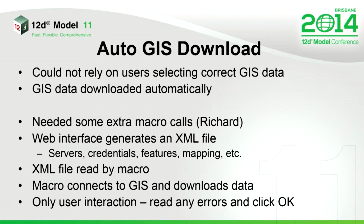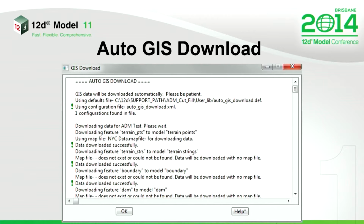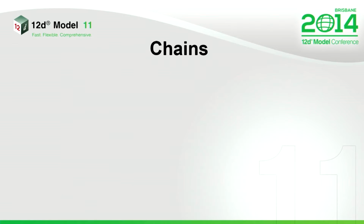Effectively the only user interaction is they get a list of messages, look for any errors, and click OK. Very easy for these users. You can see there, it's just an example. It'll go through and download all these features and give you any errors. So making it very easy for these users.